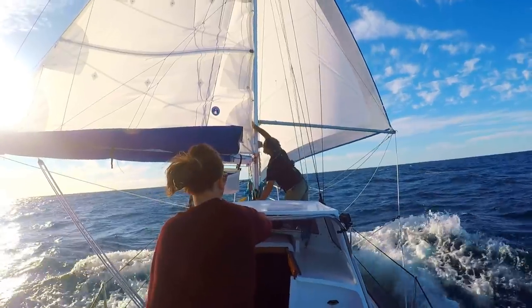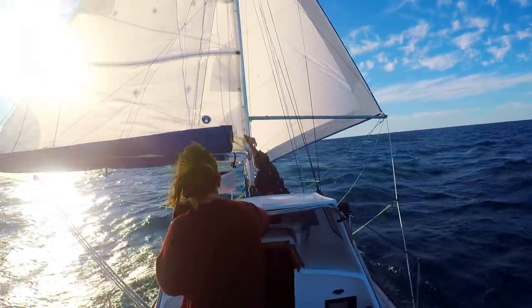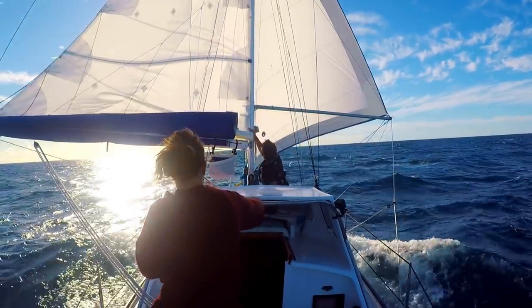When we expect strong winds during the night, it's our practice to reduce sail area together before sunset while the light is good and the conditions are still benign.